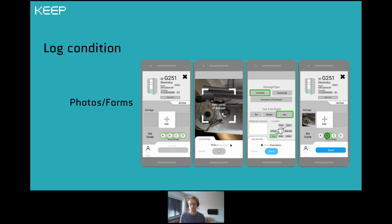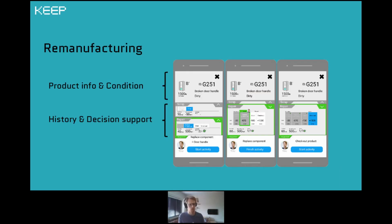And at this point, the product is fully checked in. So if you would close down this and open it again, or just press save, it would look like this. At the top of the screen, you have the product information, and in the second half, you can see the product's way through the remanufacturing process.